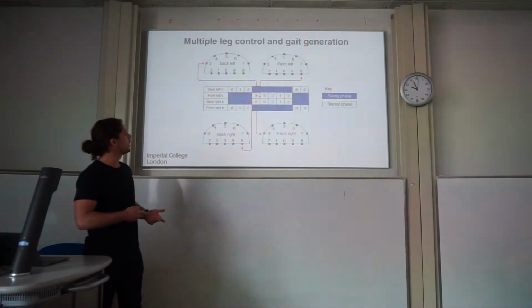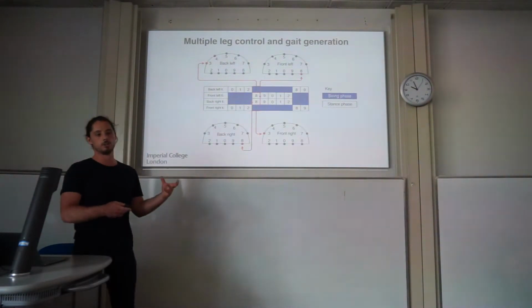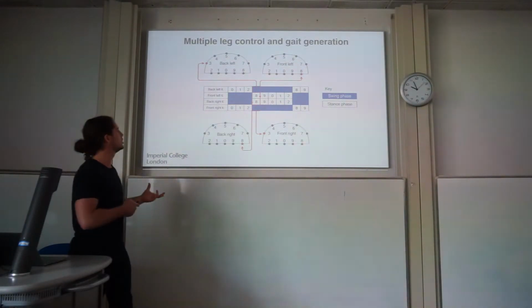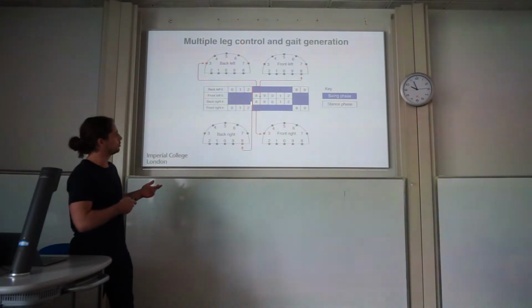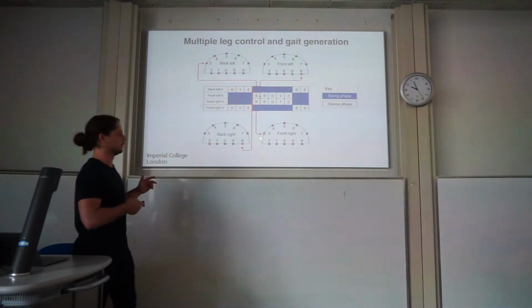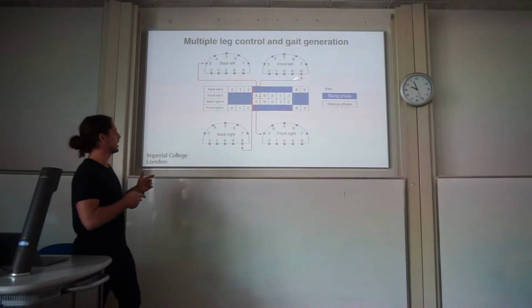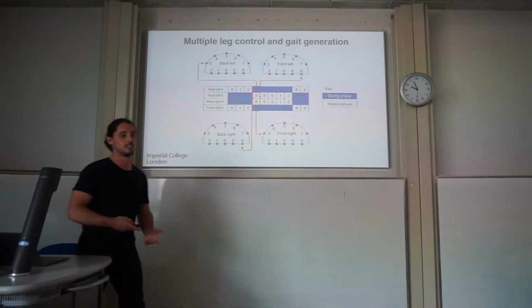So here's another diagram that I've used to further explain this. I've superimposed those previous timing diagrams onto these gait graphs, where we're looking at a particular instance where your back left and front right legs are about to initiate the swing phase, and your front left and your back right legs are about to initiate the stance phase. You can see here your back left is, in this theoretical example, at position number 3, and your front right's also at position number 3. Likewise, your front left is at 8 and your back right is at 8. This is obviously a very simplified example just to illustrate how the system works.